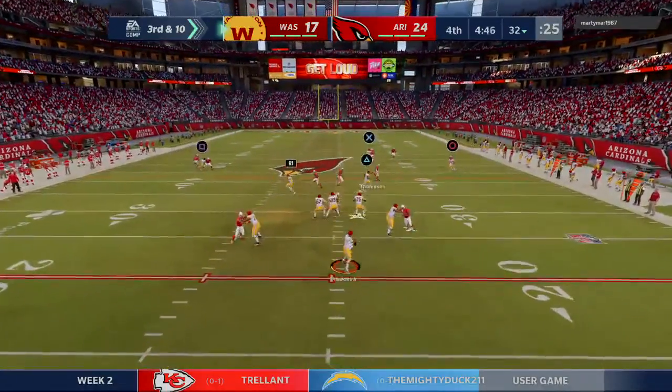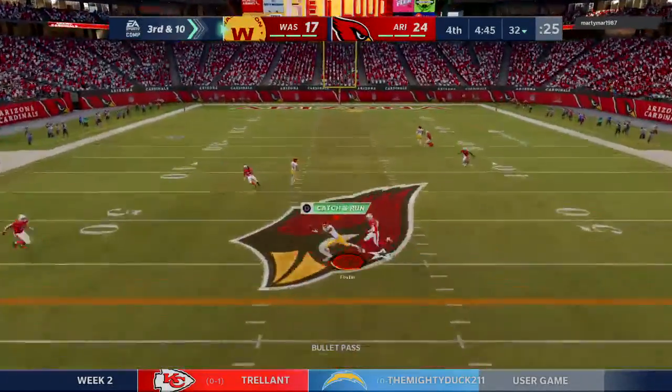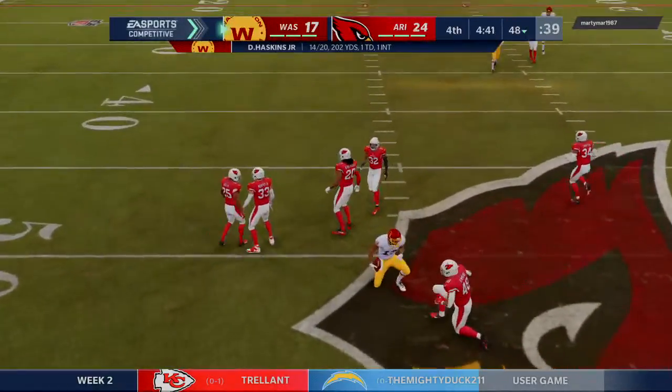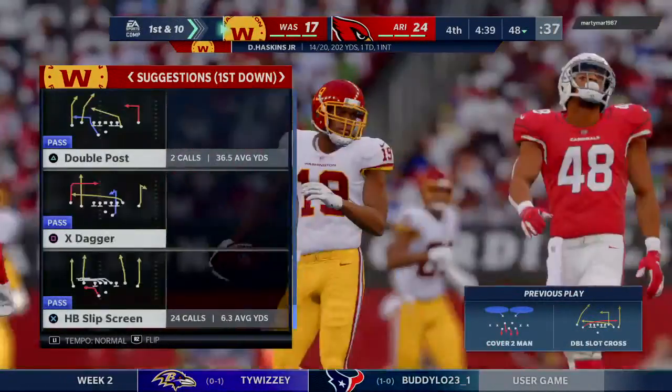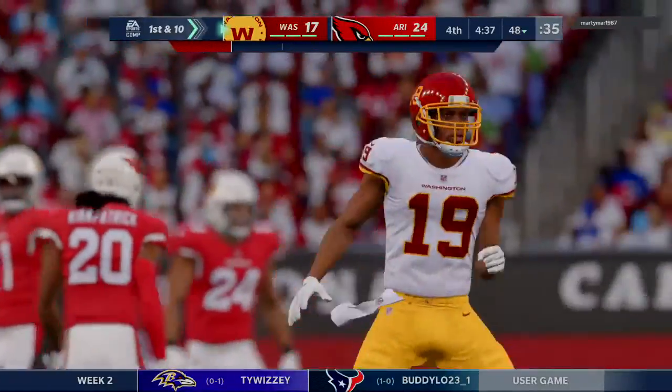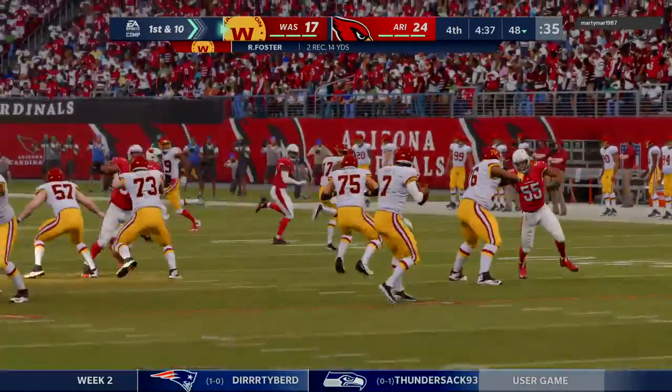3rd down, here's Haskins. Got an open man, it's Foster. And able to get this one across the 45 before he's brought down. They give him 16 yards there, and it's a Washington 1st down.